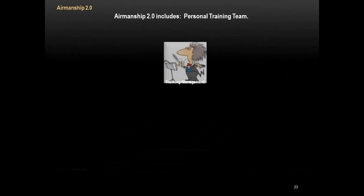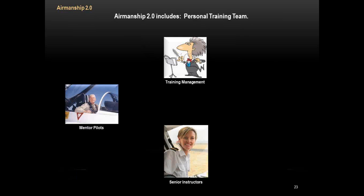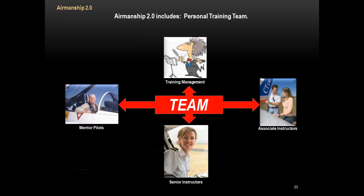Now, Airmanship 2.0 includes a personal training team made up of a training management group, mentor pilots, senior instructors, and associate instructors. So rather than just having one instructor or maybe a couple that you go see for different things, or you just hook up with an instructor when you're going for a certificate or a rating, Airmanship 2.0 provides you with a personal training team that works with you throughout your flying career to help you with that continuous airmanship development.